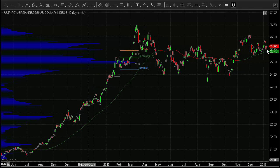If we do see the US dollar break down below this critical level, this 24.50, and close below it on a weekly basis, then we could see the dollar really evaporate a lot of these gains that we've seen, and we're going to probably see the commodities market start to firm up in a big way.